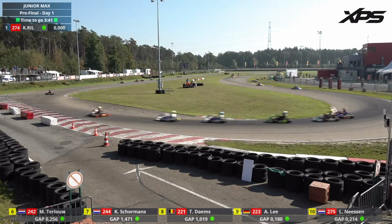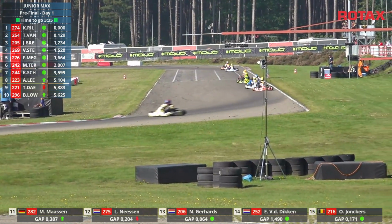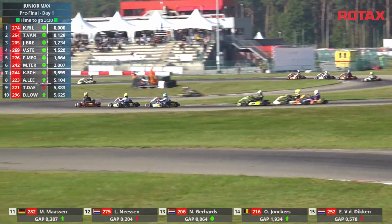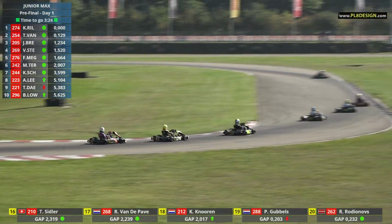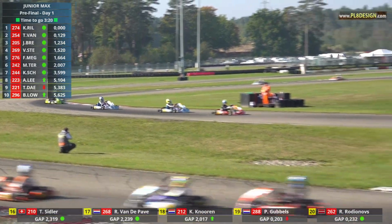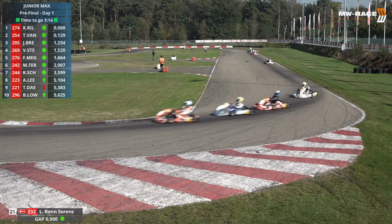Van der Stroy's closing once again on Rilets. Look towards the inside, and Rilets knows this track very, very well, as does Van der Stroy's, as do quite a few of these drivers. So Boulouet actually was able to get past Luke Neeson. And there is Nick Gerhardt. Nick Gerhardt has made up a few positions. Gerhardt started in 16th. He looks to be now up into what is going to be 12th position.